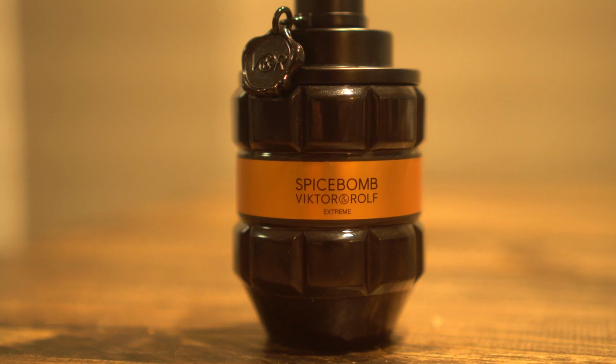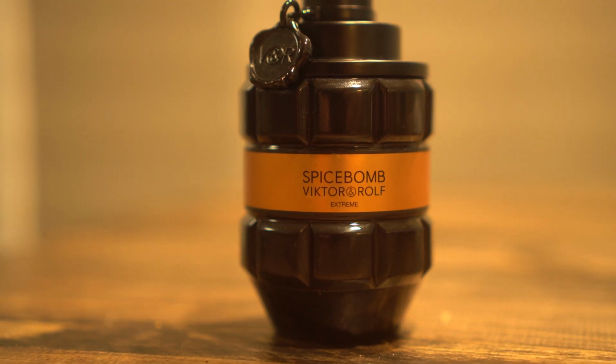So for the fragrance coming up on our #2 spot, you definitely are familiar with it if you've watched any of my prior videos. It's one that I really, really enjoy and I talk about it a lot, and it is Spice Bomb Extreme. So this is a flanker of Viktor and Rolf's original Spice Bomb. This one gives a little bit more sweetness and lends itself really well to the warm weather, date night, kind of sexy feel for the original Spice Bomb. This one is very well received by the community. Typically people really, really enjoy this flanker.